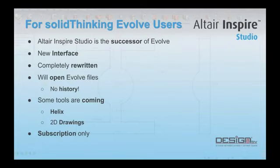It was a lot of work to rework the interface. So that is why they got a little bit behind schedule, and since they wanted to release it, some tools were not implemented yet. So you may miss a tool like the Helix or 2D drawings, but that is coming, and I'm sure Adel will show a little bit about it. Another thing that is updated is that it's now, in terms of money, subscription only. So you cannot buy a permanent license anymore, but you will lease it for a year or a month.